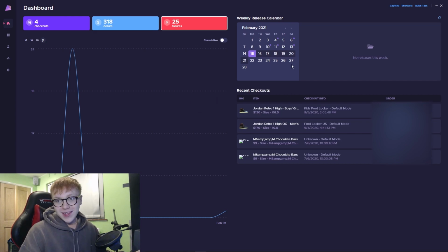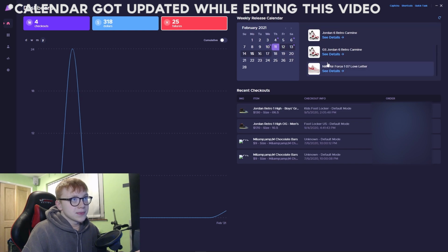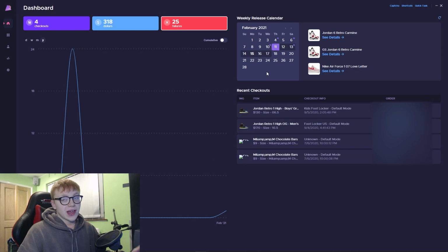Now, something that I think is very important and very cool as well: a weekly release calendar that's actually up to date. I do say that, and there aren't any releases scheduled this week on it. However, you can see the previous days it was absolutely accurate, and it had all the sites releasing them. So fair play for that, because honestly, that is becoming rare. You're just not seeing up-to-date release calendars in bots.